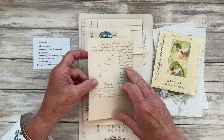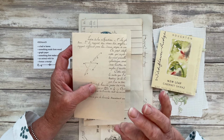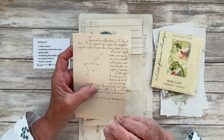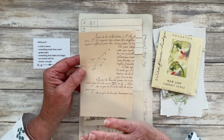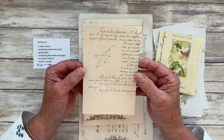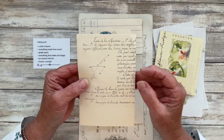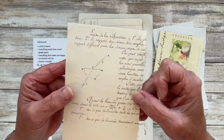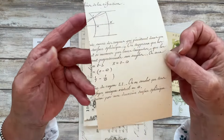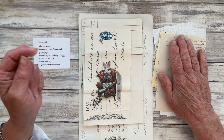And also something else that makes me happy is a very fine turned hand. If somebody has lovely penmanship, I am absolutely in awe of it, whether it's calligraphy or just plain normal handwriting. So I've got a piece here from a French mathematical exercise book, and as you can see, the writing is just gorgeous. Let me flip that over for you because there's a little bit more on the other side. So I've got those to hit the prompt for something that makes you happy.